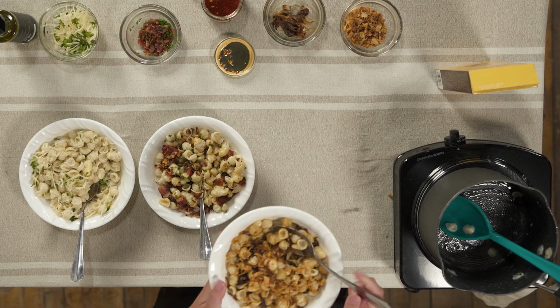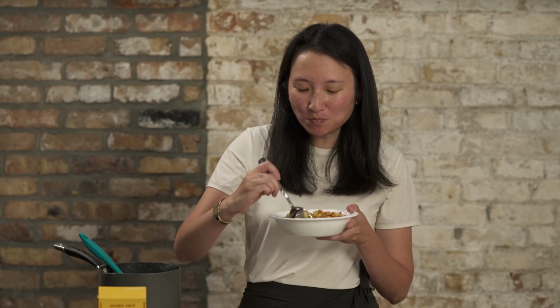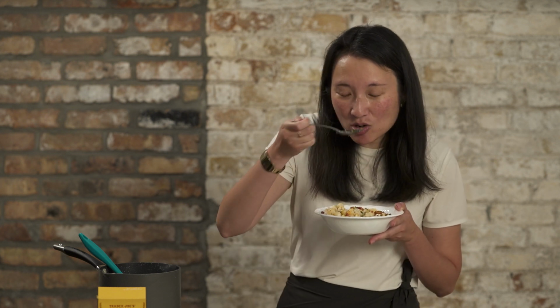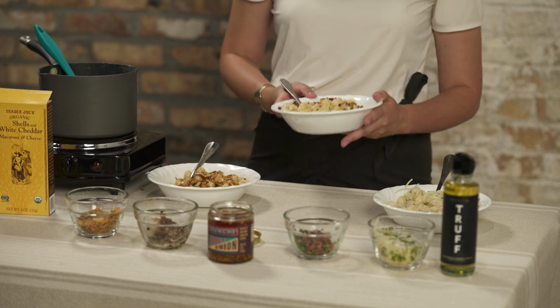First up, the caramelized onion. I really like the smokiness. Okay, moving on to the bacon, chili, and chive. The bacon really gives it a nice crunch.